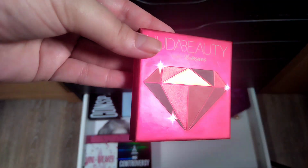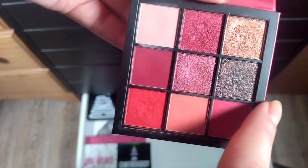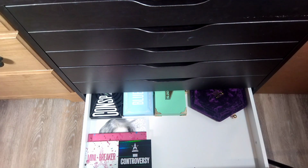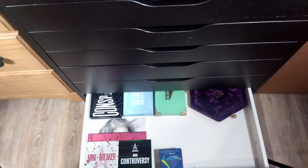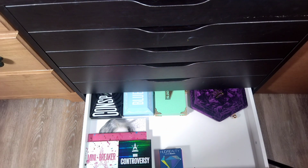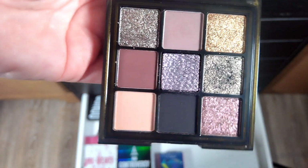Ruby Obsessions. This is one of my favorite ones, my second favorite, I think. I love the red tones. I love this purple here. Yeah, I love all the shades, so I'll definitely be keeping that one. And I'm going to stack them here. Okay, and this one is the Jaguar. This is the newer palettes that she made. This is purples and greens. It's really nice quality, so definitely keeping that one.